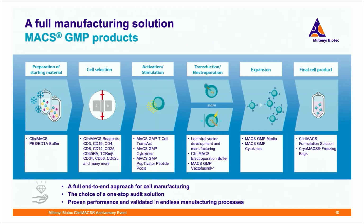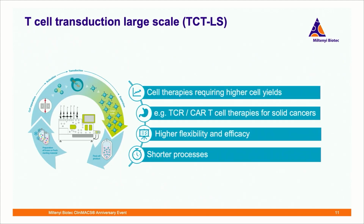But of course, we are not only an instruments company, we are the whole workflow company. It's our philosophy to offer our users a complete workflow: instruments, consumables, and reagents, starting with buffers that are used to dilute the starting material and throughout the cell separation, and the reagents for activation, for transduction, for expansion, and also for the final formulation. This kind of holistic approach ensures that our customers get a seamless and efficient cell manufacturing process.